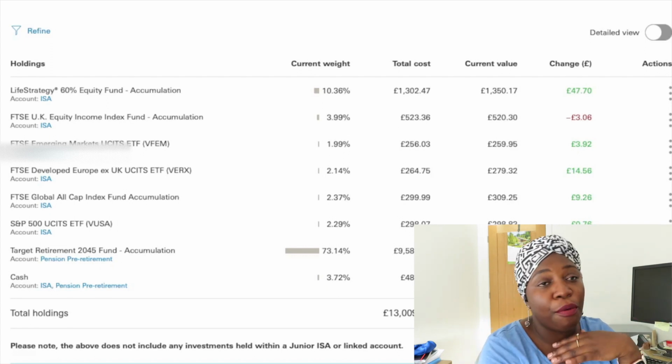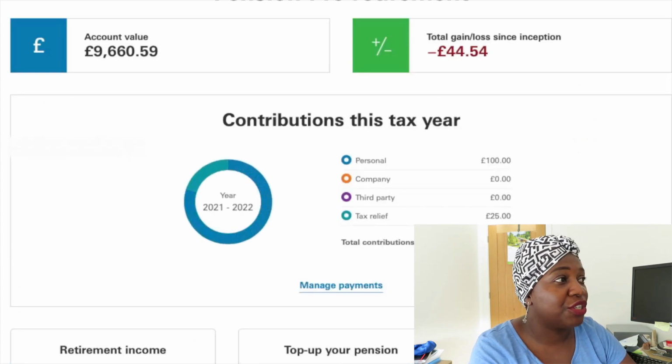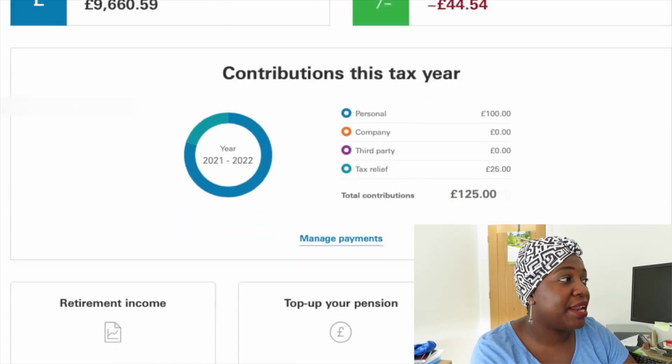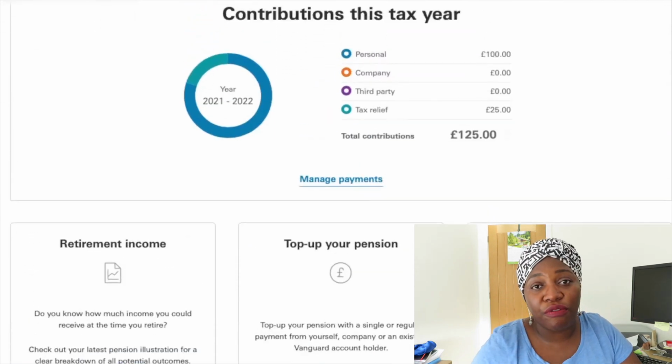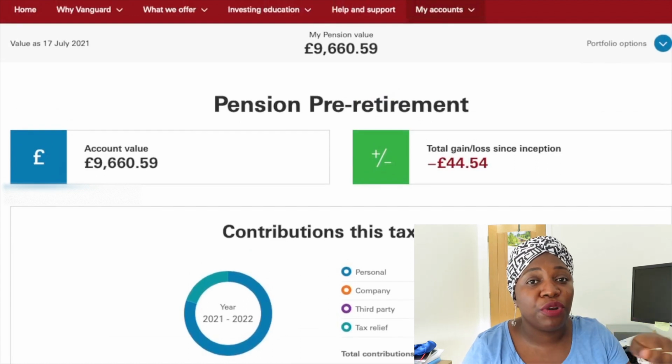And then obviously for my pension, this is something that is also new. I just recently added this in, so I decided to move my pension over from the previous provider that my previous employer was using, move it over to Vanguard.